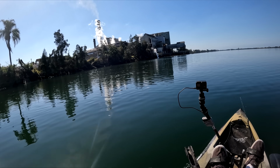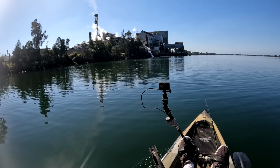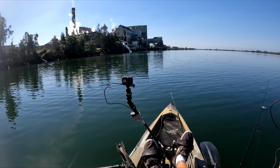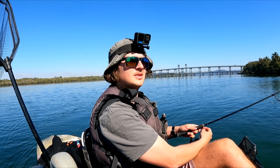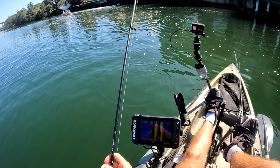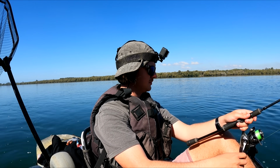Wow. This is really, really cool. Look at it. Big sugarcane processing facility. Pumping out water. Whoa. Chuck the vibe down here. I wonder if you're even allowed to fish here. It's pretty cool. And loud.